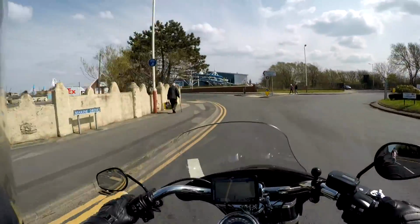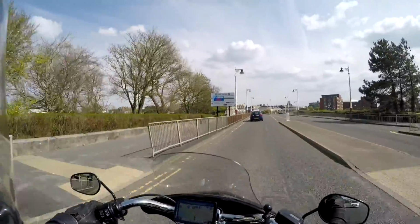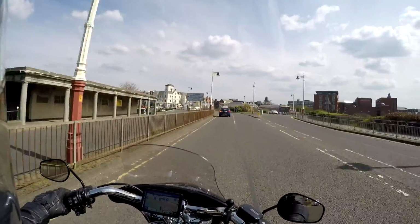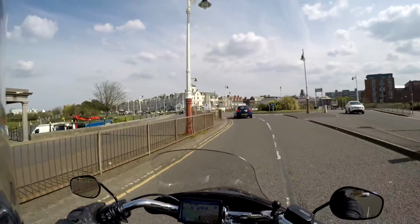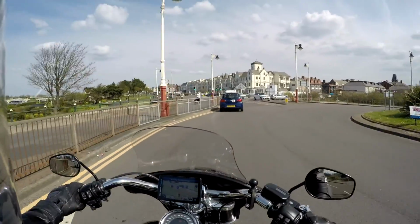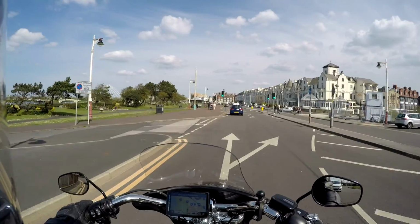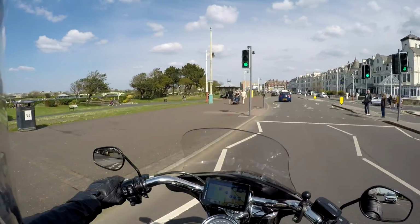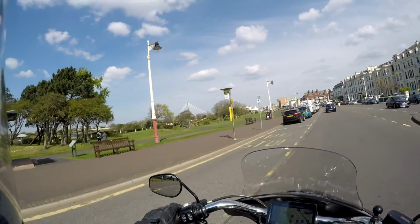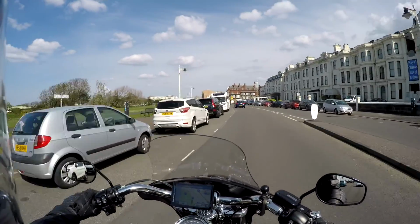Yes, that reassuring clunk as you put it in gear. A lovely place to be on sunny days, Southport. Sadly, Lord Street, the beautiful shopping centre street we used to have, is losing a lot of shops, so there's quite a lot of empty shops on Lord Street. But we're going down the prom here and the people are out having a nice walk in the sunshine. So yeah, great place to ride a Harley.